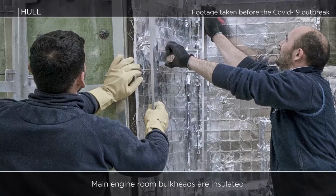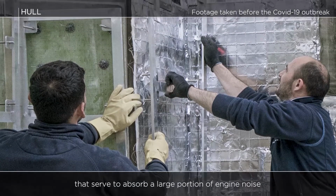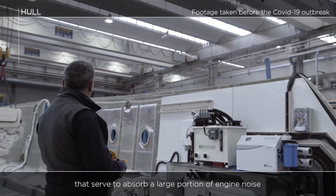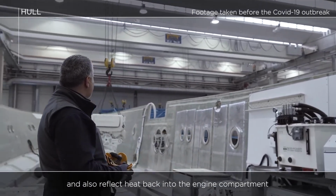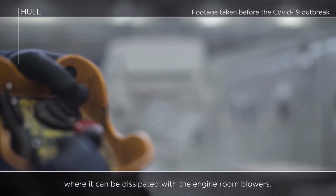Main engine room bulkheads are insulated with composite insulation materials that serve to absorb a large portion of engine noise and also reflect heat back into the engine compartment, where it can be dissipated with the engine room blowers.